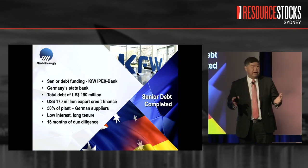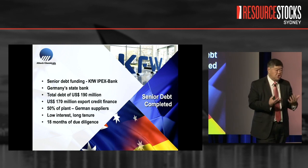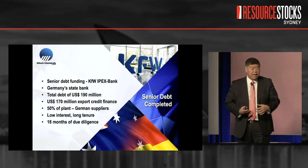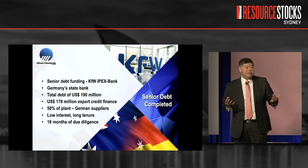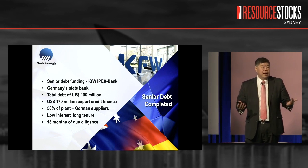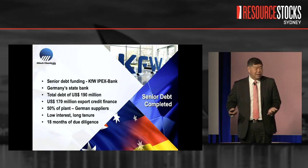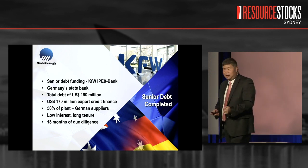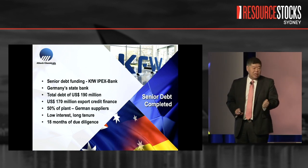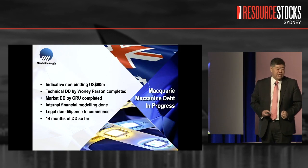Well, what's export credit finance? It's that the German government underwrites the project because there's so much German content. The EPC contractor is also a German company. And guess what my loan is? What's the coupon rate on my loan? It's LIBOR plus 2.5% for 14 years. All right, so pretty good loan, probably the best in the world, but you can imagine how much due diligence we had to do to get there. So 18 months of DD to get to that.